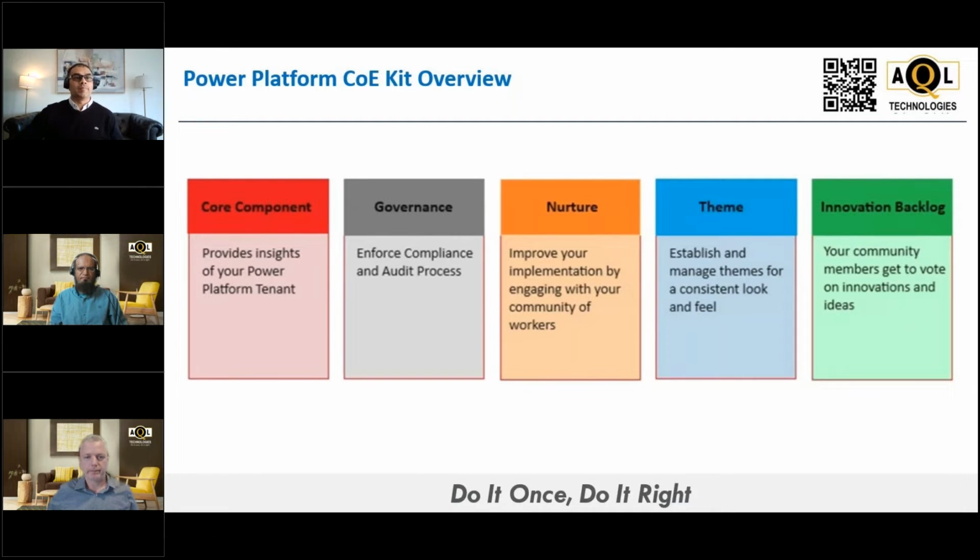The innovation backlog component empowers organizations to create, evaluate, and prioritize innovation ideas. It provides apps that are used to share and vote on ideas, describe pain points and apps that need to be created and developed, and apps to measure the ROI itself. So with that being said, I'm going to hand it over to Aziz to show you some real-world demos. Let's go ahead and see how installation is done.